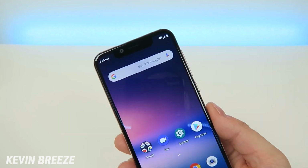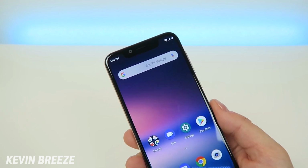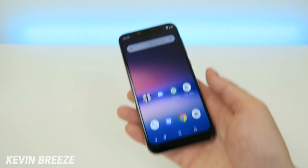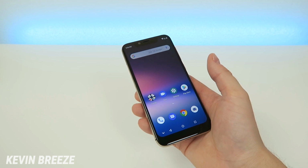The device features an 8-megapixel front-facing camera, which I'm going to be testing out soon. I've tested it a little bit, and so far it definitely looks good. Internally, we have 32 gigabytes of storage with the ability to expand that with the microSD card.